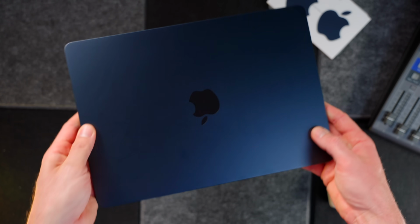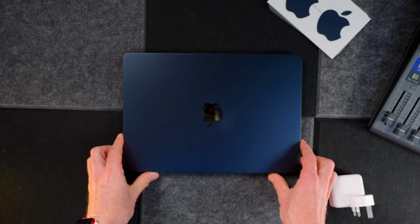And as I say, it's up to you whether or not that's going to bother you, that's your deal. But we'll see how it wears over time as well, because I do tend to throw my MacBook Airs around a little bit over time. So I'm quite a good test case for this.